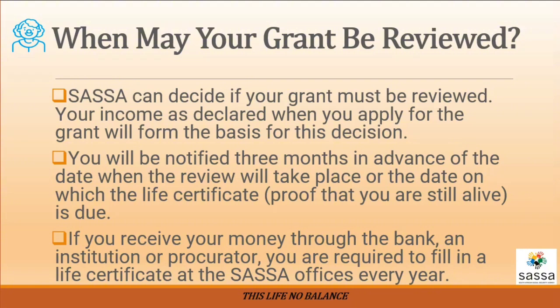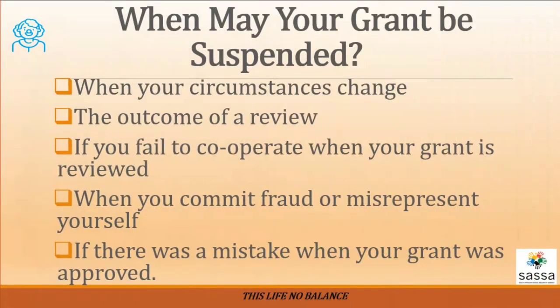And then secondly, you will be notified 3 months in advance of the date when the review will take place, or the date on which the life certificate, which is the proof that you are still alive, is due. So if you receive your money through the bank, an institution or a procurator, you are required to fill in the life certificate at the SASSA office every year. This is to make sure that you are still alive so that they will continue giving you the grant.